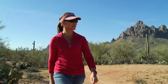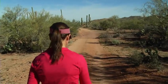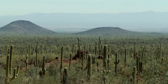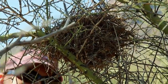You'll find there's no paved roads within the monument, and some of the roads are challenging. They require high clearance on many, four-wheel drive on some, so you really do need a good map, and roads aren't marked. So you need to have a little sense of where you want to go, how to get there. It's a very self-directed exploration.